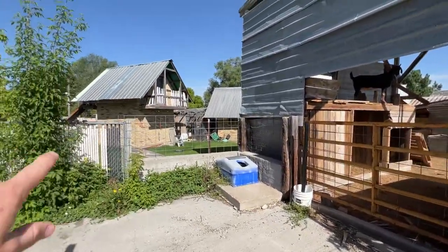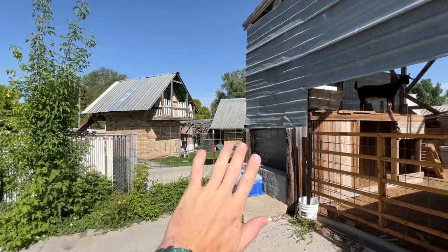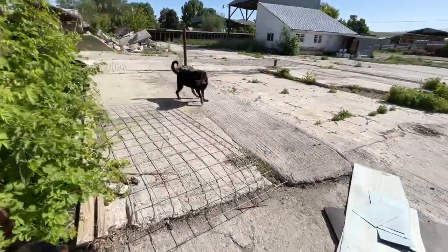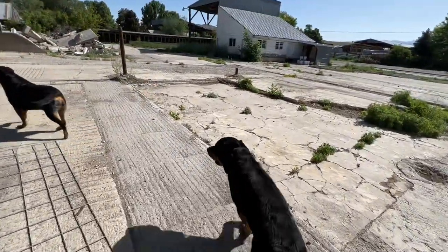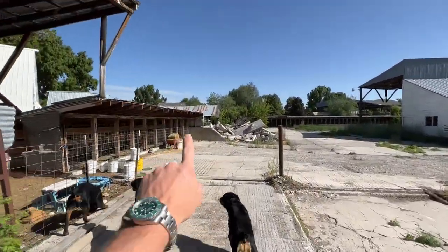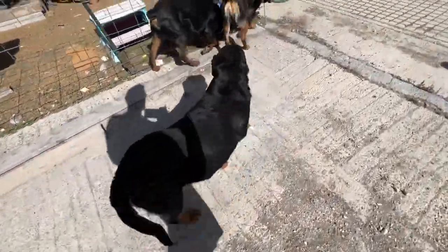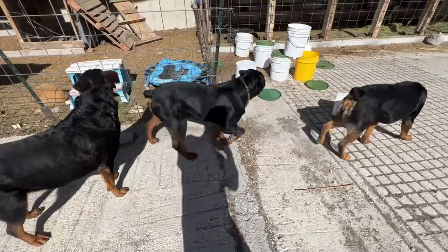So we've got the neighbor's yard over there. We've got fencing right there, cattle fencing. We got some more cattle fencing here. We need to pick up some more cattle fencing and finish this little spot over here. However, Kenai, what do you say we go check on the chickens real quick?